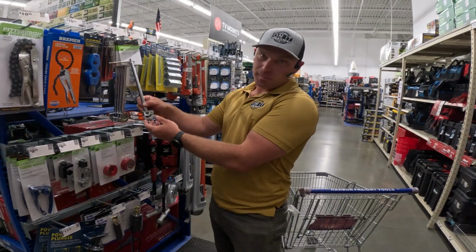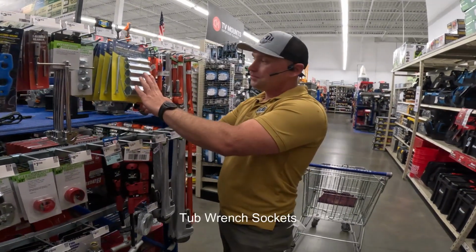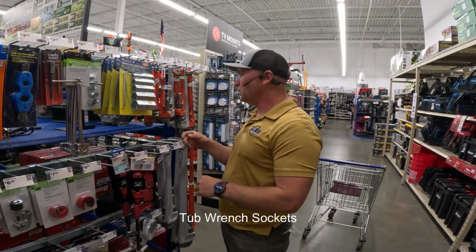These kind of suck. I don't buy these here. These are handy to have. We use these for tub valves, getting the old tub valves out.